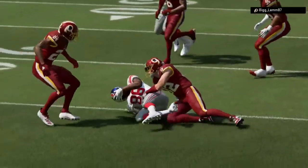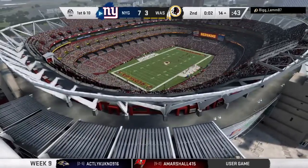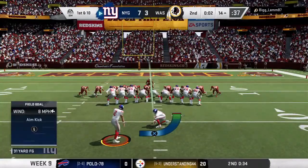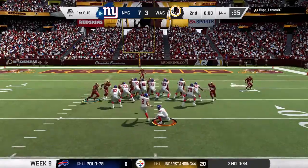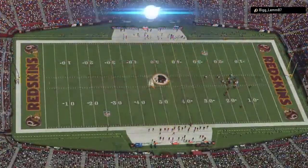And we're going to get a timeout with 2 seconds remaining in the second quarter. Let's go, baby. So with 2 ticks left here in the half, on is the field goal unit. Rosa's kick is good, and that will do it for this first half.